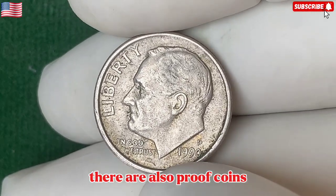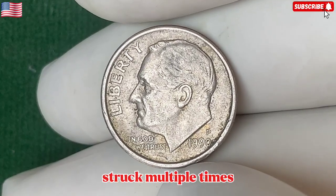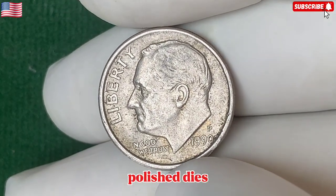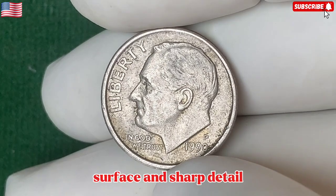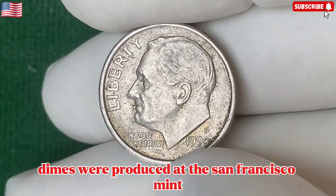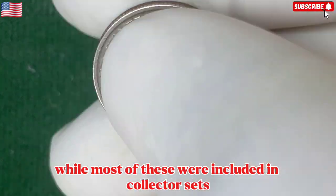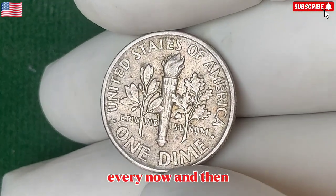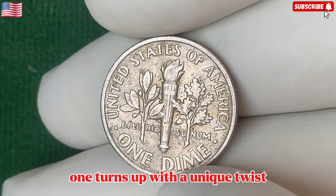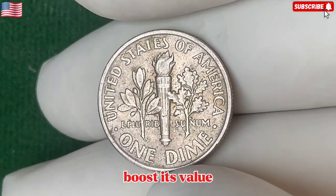There are also proof coins, which were never meant to be spent. These coins were struck multiple times with specially polished dies, giving them a mirror-like surface and sharp detail. In 1990, proof dimes were produced at the San Francisco Mint. While most of these were included in collector sets, every now and then, one turns up with a unique twist, like a double strike or a missing mint mark, which can significantly boost its value.